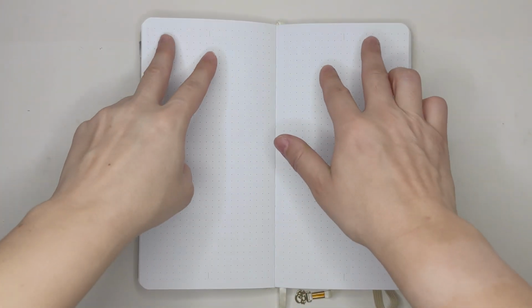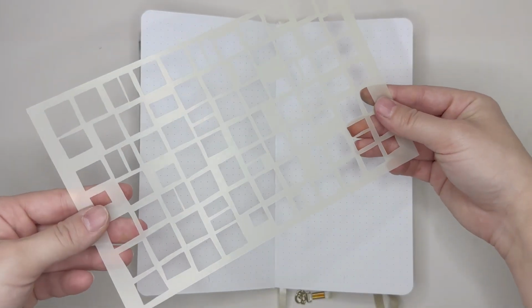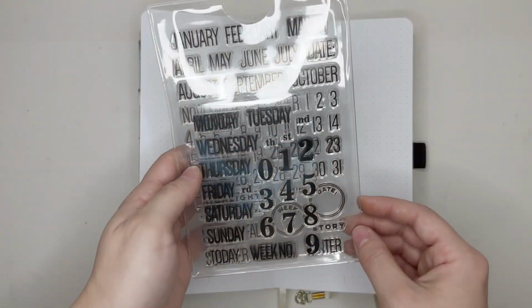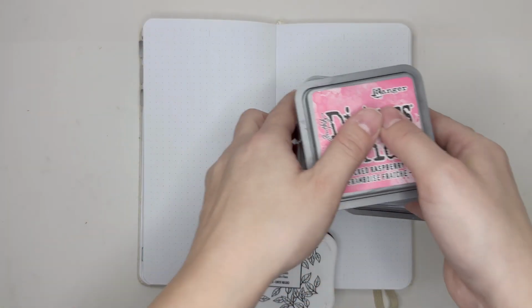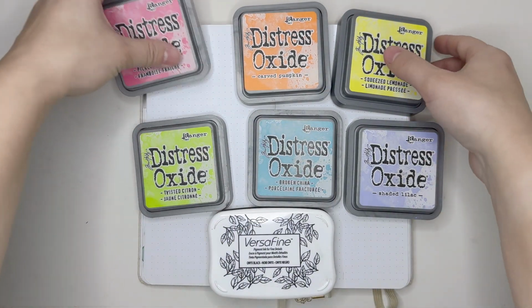Here we are in my planner. I'll be going with a vertical layout that spans 4 pages. And for this week's spread, I'll be using this stencil, and I'll be pairing it with these number stamps from Heidi Swapp, these days of the week stamps. I'll be using the week number stamp from this set from Elle's Studio, the January stamp from this set from Heidi Swapp, and then 2 different quote stamps from this set from Heidi Swapp. I will be going with a rainbow spread for this week, same as last week, and I will also be using my black VersaFine ink.